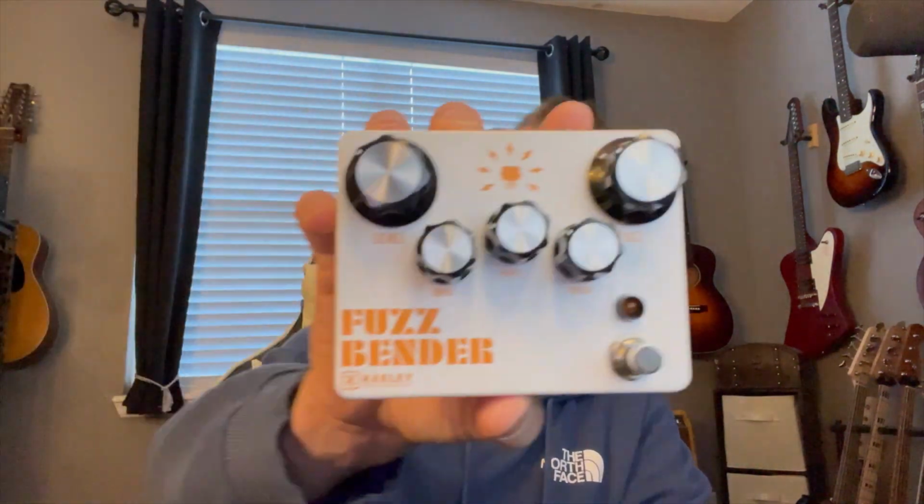Okay, time for a couple of honorable mentions. The first one being Keeley's Fuzzbender. This pedal does all the beautiful bias splattery fuzz tones that we all know and love.